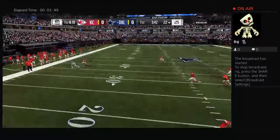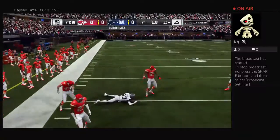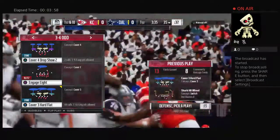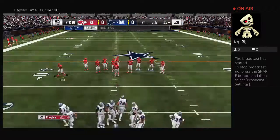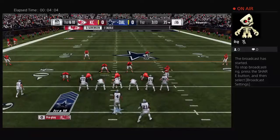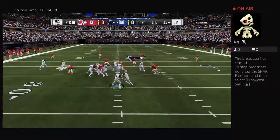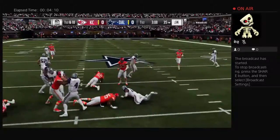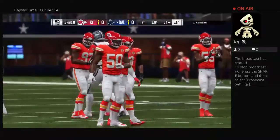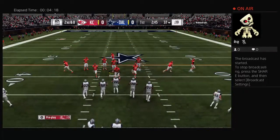Following the interception, here's Prescott looking and finding Allen Hurns. And he's brought down, getting this one up to about the 35. That one goes for 13 yards, and it moves the sticks. Now the first carry for Ezekiel Elliott. And unable to get downhill there as he'll take this up to about the 37. The All-Pro Justin Houston in on the tackle.